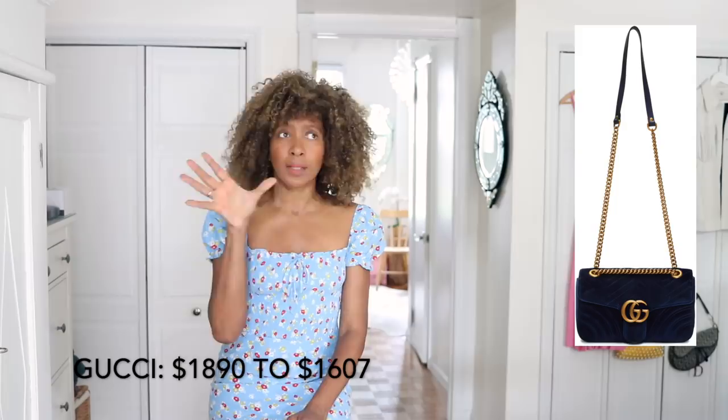My Gucci Marmont, the blue velvet, the cobalt blue one, that is on Essence. Is it Essence? Essence. Anyway, I was surprised to see it. I was like, oh my God, there's my bag. And it looks like the exact same size as mine. I didn't do a measurement thing, but I was looking at the picture of the model wearing it, and it looks exactly like how mine looks on me.